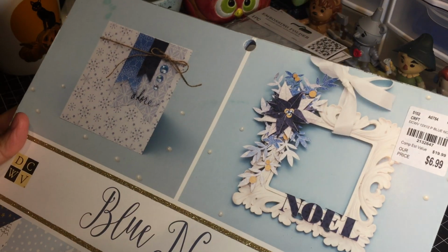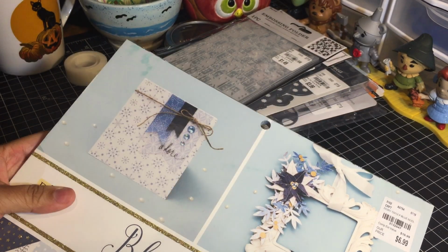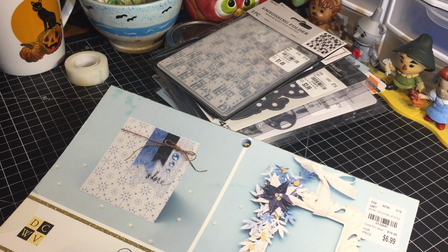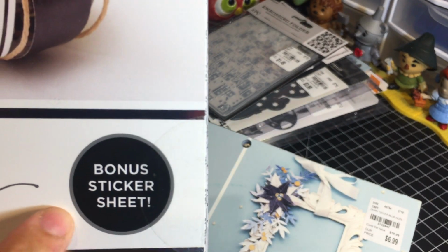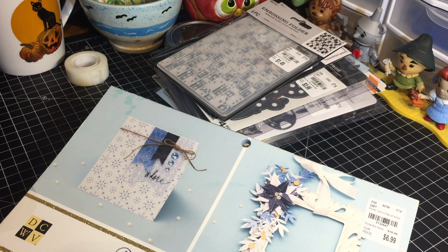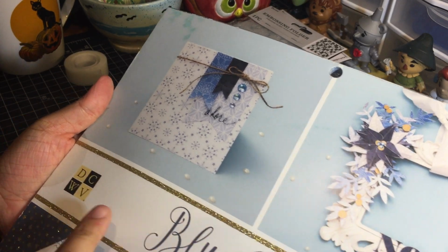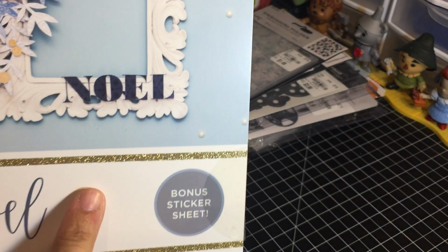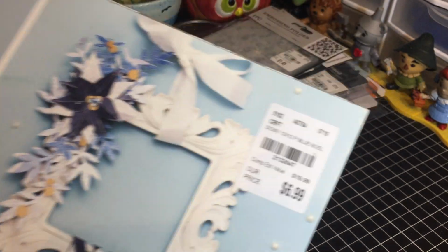Here's another one. This one is called Blue Noel. Love this. Oh, you know what? I'm a silly person. Look, right here it says bonus sticker sheet. You see? So if you're observant and you read, you would have seen that. Here's Blue Noel, also by Die Cuts with a View. And look, bonus sticker sheet. So we get a bonus sticker sheet with this one.